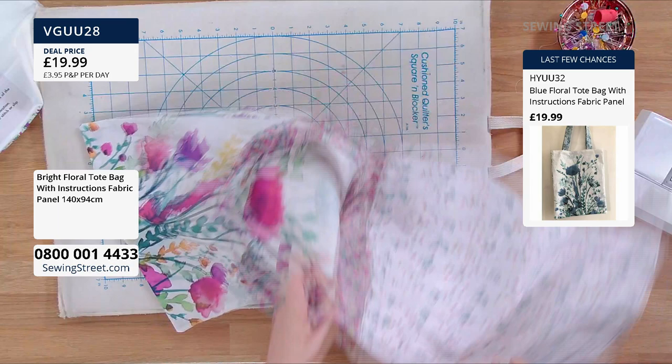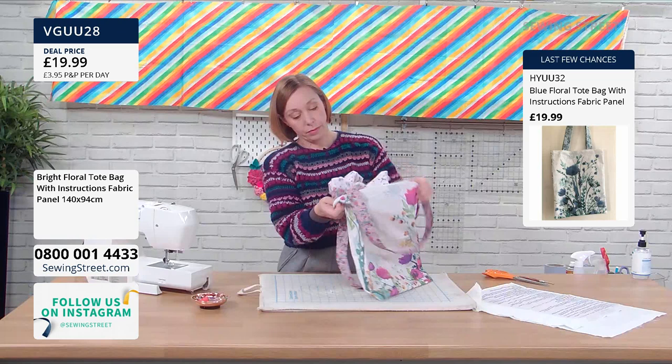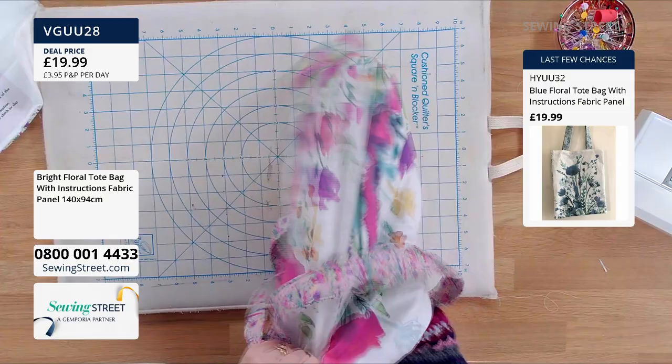Okay, now we can push the lining back down inside. And it's so pretty because that little bit of facing just matches your straps. Yeah, nice, isn't it? It is. I can get it in. Yeah. It's like when you first had duvets and no one knew how to get the covers on.